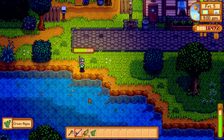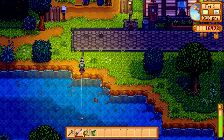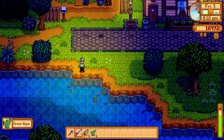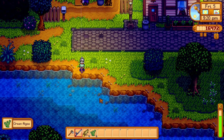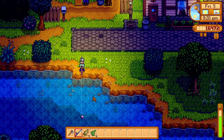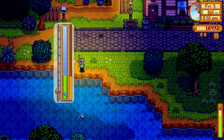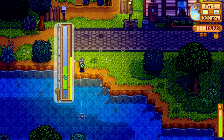So what I did was I accidentally clicked twice, once to click off the fish, and then I clicked again by accident, and it put my bobber back in the water. So again, I had my volume down really low, so hopefully I don't make that mistake too many times. Okay, let's see what we got.